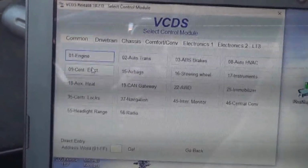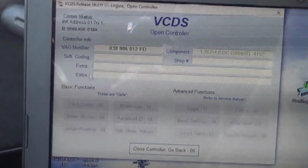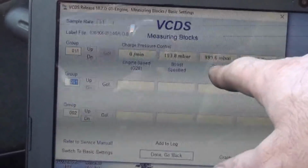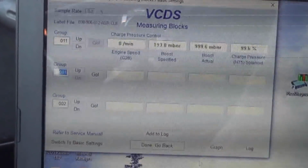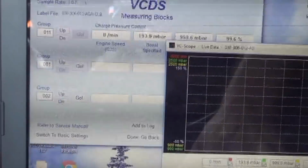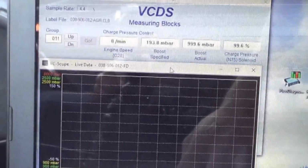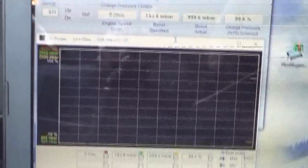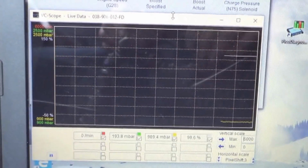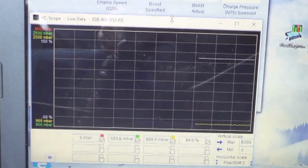In order to graph boost with VagCom, you scan the engine computer. You go to measuring blocks group 11, and that shows you boost specified and boost actual. And then down at the lower right, you click graph. And that gives you the graph. I'll just move it over into the screen here. And these four fields translate into these four fields right here. And it'll show you boost on a graph as we drive the car. I'm not going to try and video while I'm driving the car. I'll just show you the graph that I record in a screen capture after I drive it.